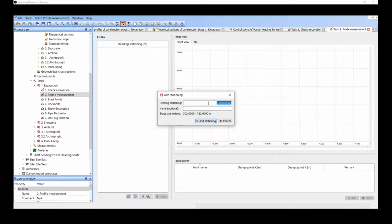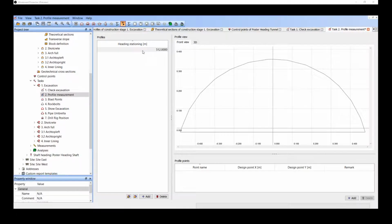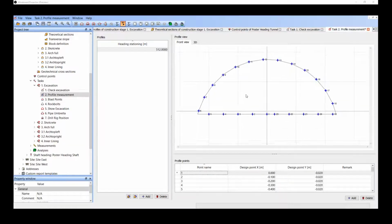My tunnel heading, or my tunnel face, is somewhere around heading 512, so I will define one profile there. And my profile is really small, so I will say I want to measure the points on the profile every 10 centimeters. In a tunnel of normal size, it will rather be every meter or every half meter, but it again depends on the definition of your project.